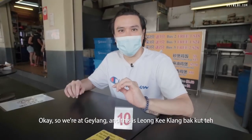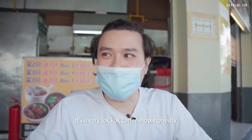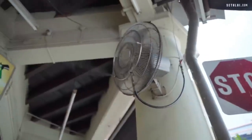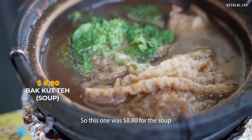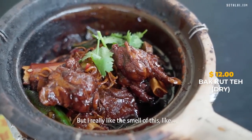Okay, so we are at Geylang and this is Liang Chi Klang Bak Kut Teh. It's a very hot coffee shop lah, honestly. So you can see there's a fan that is blowing water. We ordered the soup bak kut teh and the dry one. So this one was $8.80 for the soup. The dry one is actually more expensive though. This is $12. But I really like the smell of this.